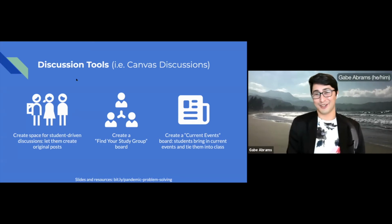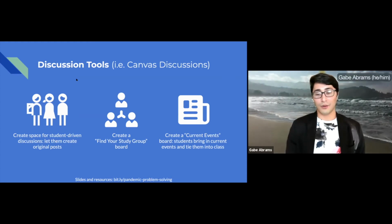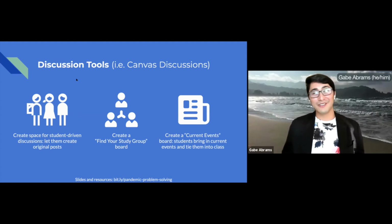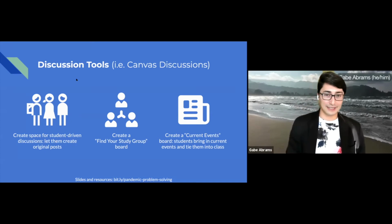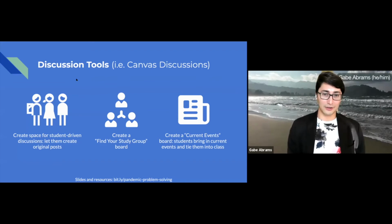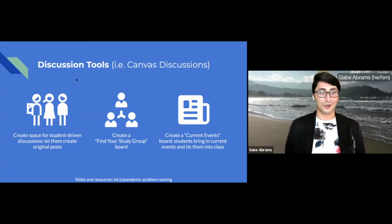And then another idea for a discussion tool is to create a current events board where students can bring in, whether those events are news or things in social media or something from a TV show, whatever current thing is happening, they can bring that into the discussion board and talk about how it might tie into the class, tie into this week's discussion or this week's topic, just as a way to, again, build more community, connect people with each other, but also a way to have students contribute back to class and be a little more engaged.